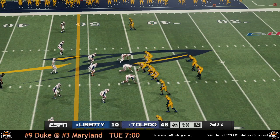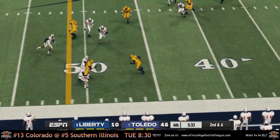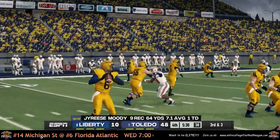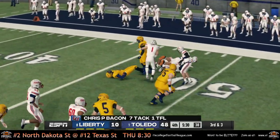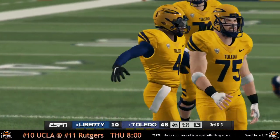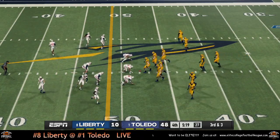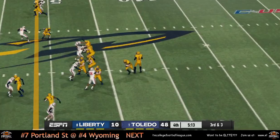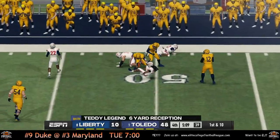Toledo looking to build on this commanding lead here. They go back to him on a quick throw. He's taken down at the 48. That makes it third and 3. Third down, and they're going to need about 3 yards to pick up the first down. Quick pass. Tackle at the 46.